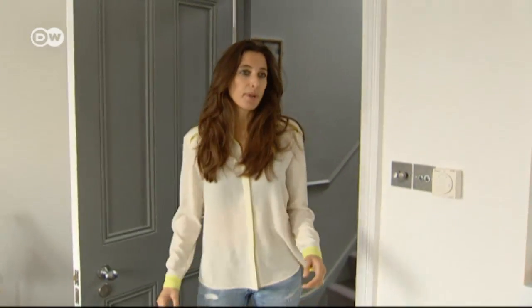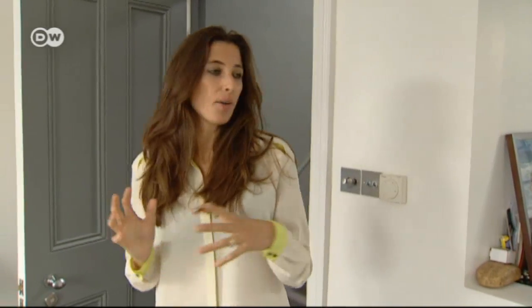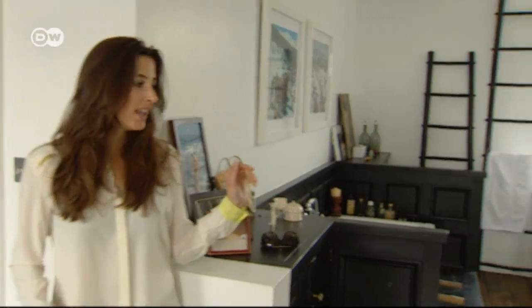So this is our bedroom, the master bedroom. Like most of the house on that side, it hasn't actually changed a lot. We kept it pretty much in its original state. However, with the bathroom, I wanted to do something quite different. First, I wanted a bit of a modern feel to it, and then we completely opened it.